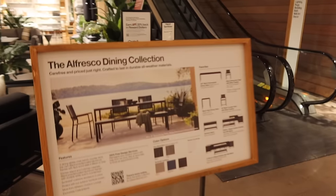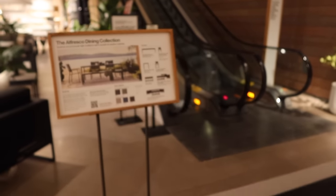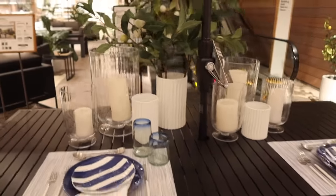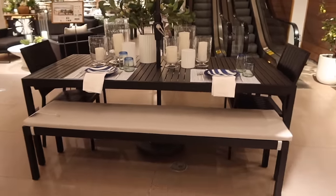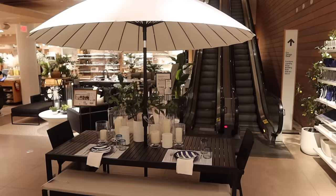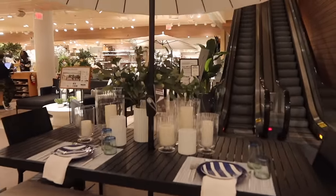All right, so back to the alfresco dining collection. This one I thought was super pretty, and I felt like it would be great for outside because it just looked really heavy and really durable. We get lots of wind, so I felt like this would probably be a good piece, a smart piece to have. And I love the undertone of that umbrella and just how gorgeous that was.